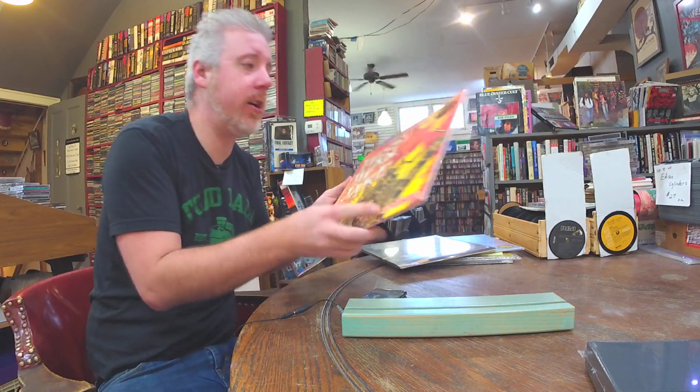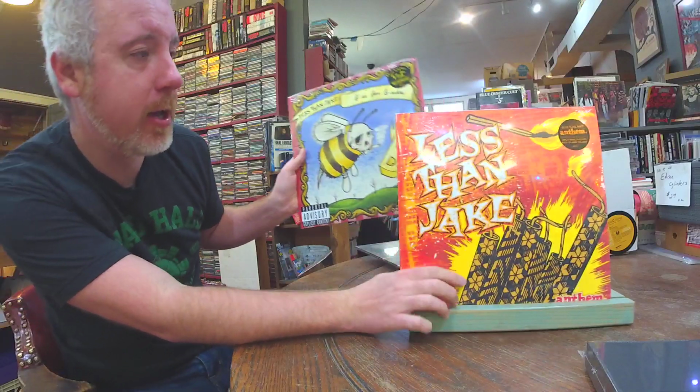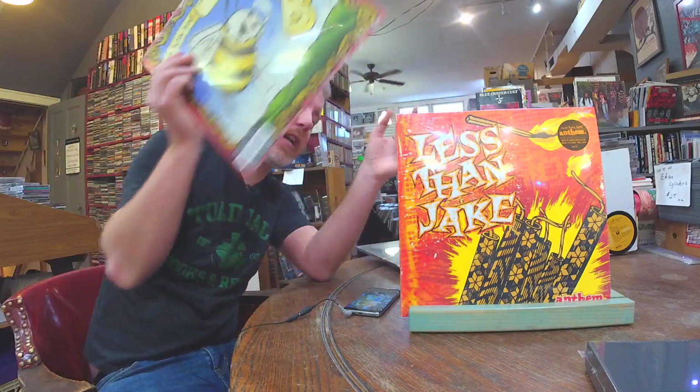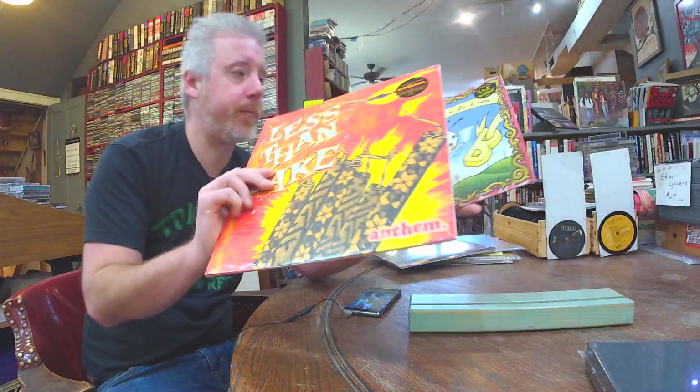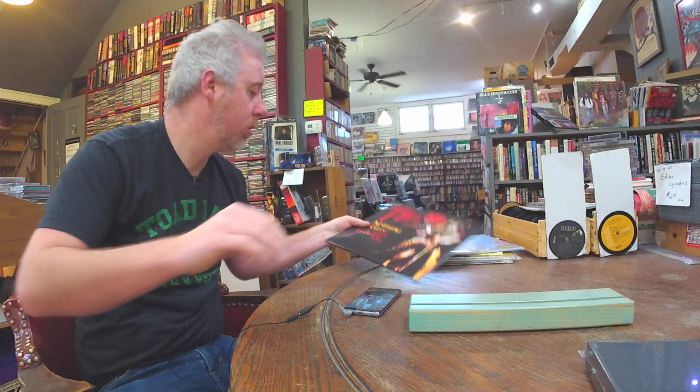Less Than Jake. These came in yesterday. I already sold one of them. I'm down to my last one of this one. Anthem. Got one of those left. B Is for B-Sides. Got one of these left. $27, $30 for this one. Less Than Jake records obviously don't come in the door every day, so we got them new.